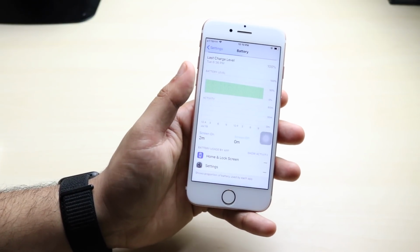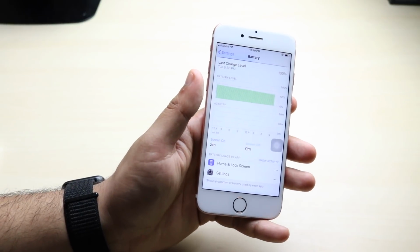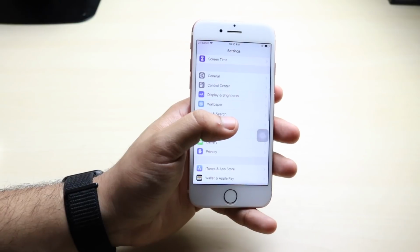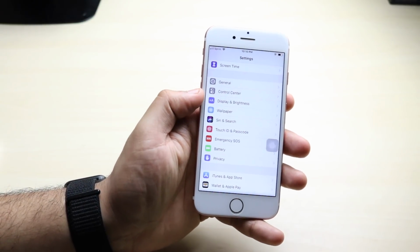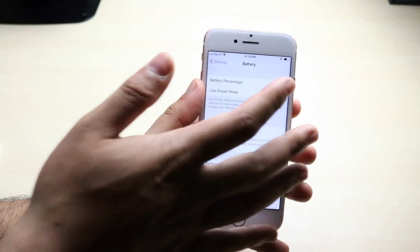And I will say battery life isn't that amazing on this. It's definitely better than the iPhone 6S, but still, compared to a lot of other phones out there, you'll probably still find yourself charging it by the end of the day, or even having maybe like 10-20% left at the end of the day, probably even less if I'm being honest.